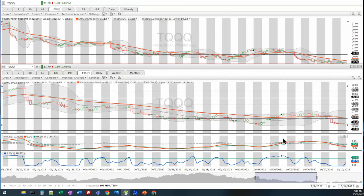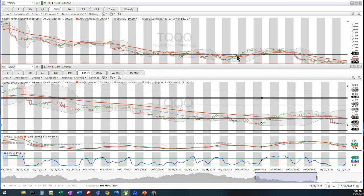So, yeah, I would probably think about getting out, especially if it's closing hourly bodies above the EMA 50. I mean, if you'd have bought the short from up here, you're still okay. You'd have still made good money, right? As soon as you start seeing hourly 65-minute candle bodies closing above the EMA 50, sell it. Just sell it.